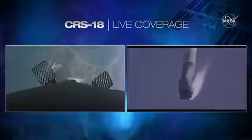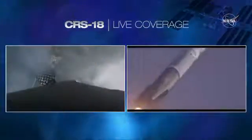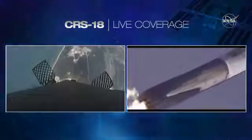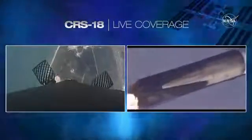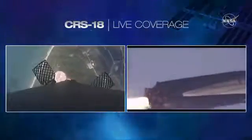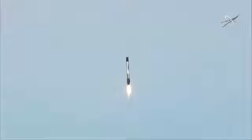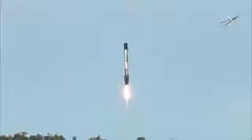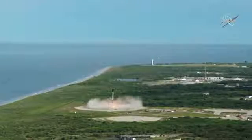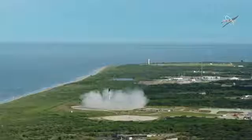Stage 1 entry transonic. Stage 1 landing burn started. And you can hear the landing burn just started. There, you heard the call out. Watch those landing legs deploy coming up shortly. Stage 2 has entered terminal guidance. Landing legs deployed. There you can see those landing legs deploy. And touchdown of the Falcon 9 at our Landing Zone 1 in Cape Canaveral.